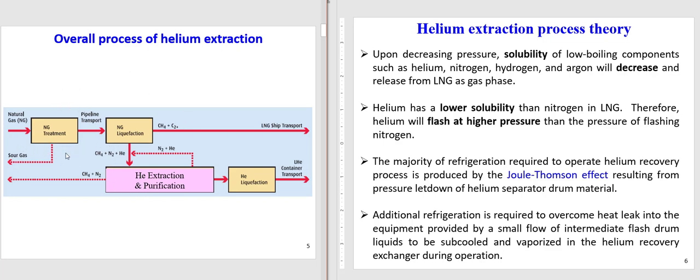This photo also shows more details of what's happening in the helium extraction unit. We have our natural gas that goes through several treatment steps or units, then it will be liquefied. In the liquefaction unit, we liquefy the major part of the LNG that we need to sell, so we have methane and some heavier hydrocarbons. Then we have another stream that contains methane and a large amount of nitrogen and helium, which we send to the helium extraction and purification unit. There we remove helium and send it to liquefaction and then storage. Another stream leaving this unit is methane and nitrogen, which is sent to the nitrogen rejection unit.